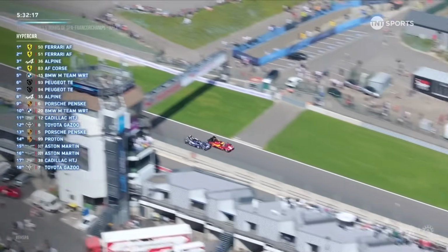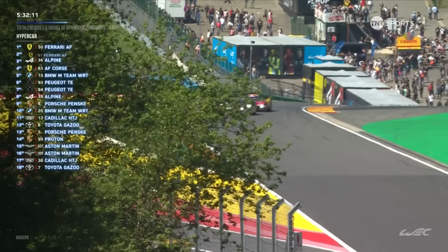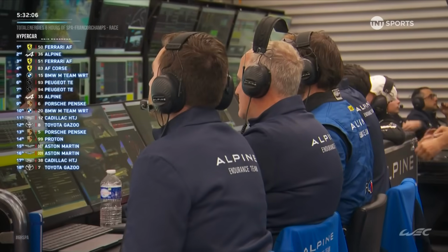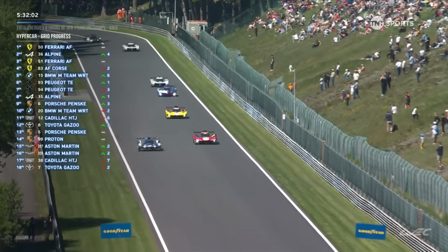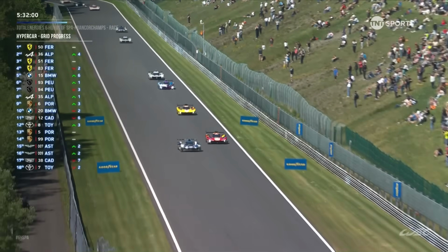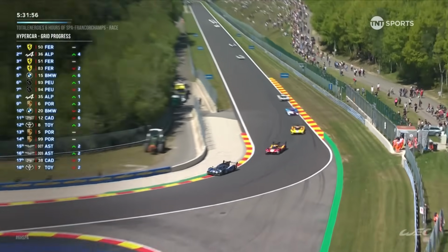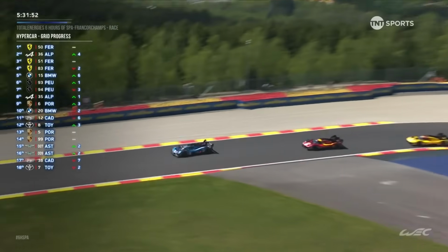So the Alpine's definitely got the speed here. Look, under threat already is the Ferrari before they even get to Eau Rouge. And he's through. Amazing stuff. But that was a drag on the exit of La Source. But can Calado fight back? You can hear the crowd cheering that move over the sound of the engines from that huge grandstand. Calado has got clear air now, but the speed of the Alpine, Fred Makowiecki used his advantage.